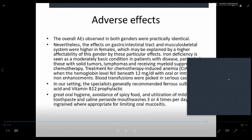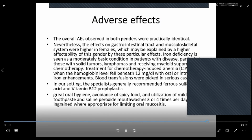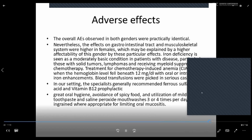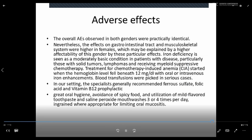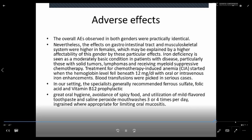Iron deficiency is seen as a moderately basic condition in patients with disease, particularly those with solid tumors, lymphomas, and receiving myelosuppressive chemotherapy. The treatment for chemotherapy-induced anemia started when the hemoglobin level fell beneath 12 mg per deciliter with oral or intravenous iron enhancements. Also, blood transfusions were picked in serious cases. In our setting, these specialists generally recommended ferrous sulfate, folic acid, and vitamin B12 prophylactic.